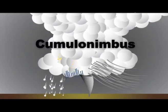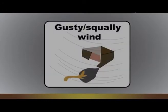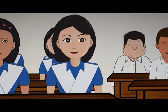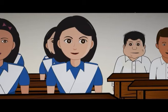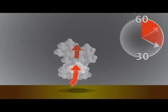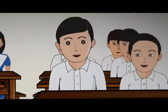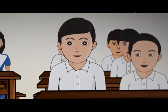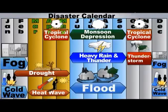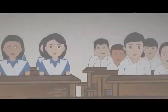This is a cumulonimbus, which is responsible for heavy rain, lightning, hail, gusty wind, and even tornadoes. Oh, those clouds are gigantic. That's why it became so dark so quickly. Yes, one of the characteristics of cumulonimbus, it grows very rapidly, as fast as 30 to 60 minutes. Sir, is it common to have thunderstorms this time of the year? Yes, Badal, we're in the month of April now. In Bangladesh, thunderstorm, locally called the Kalboishaki, occurs from March to May.